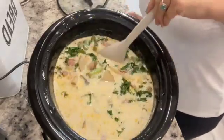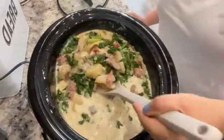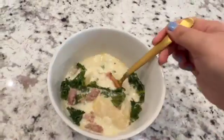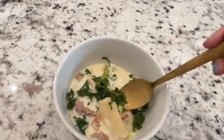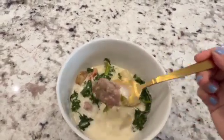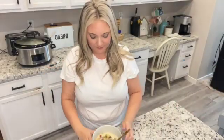I truly see why Olive Garden leaves this on their menu. It is so good. I mean, just look at all of that. The bacon, the kale, the sausage, the potato. It is so good and so delicious. It will be a hit in the house, I promise.